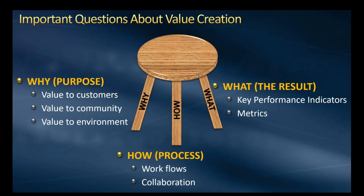The answers to what specify exactly how we will measure the value. And to answer the question how, we need to describe the business processes. What is the sequence and the logic of our tasks? Who is involved? What tools are used? Which decisions have to be made? And what information may be required? Next.